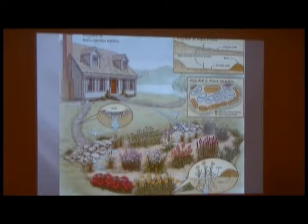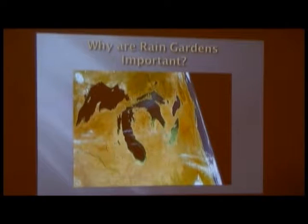And rain gardens don't really have to be very big either. And a lot of the reason for that, you're gonna find out. I love this picture because everything is in there. Rain gardens are important because of the Great Lakes. We're like right here, right now, and we have lots and lots of Great Lakes to take care of.